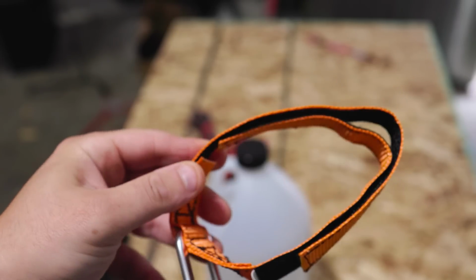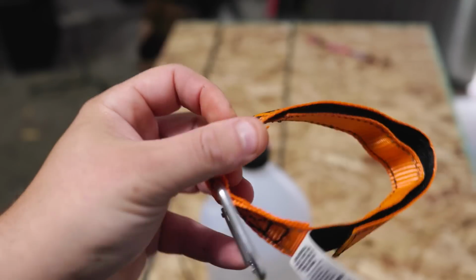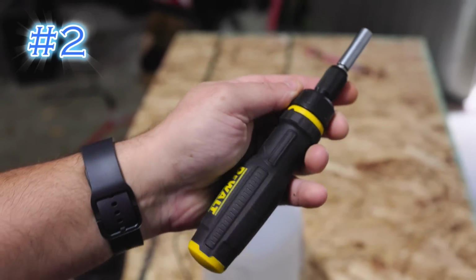And anybody that finds these in their stockings, they might laugh at first, but I'm telling you, they will use them. They will love them. And these are the kind of tools that people want to see. This right here is another Dewalt tool.